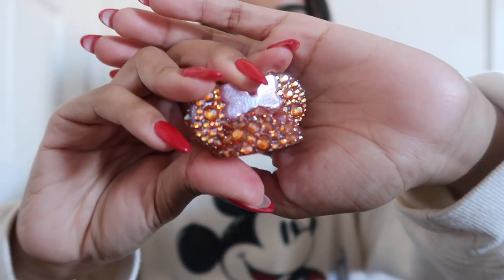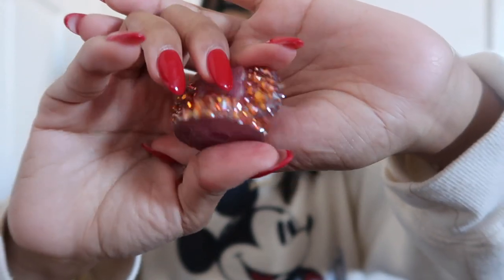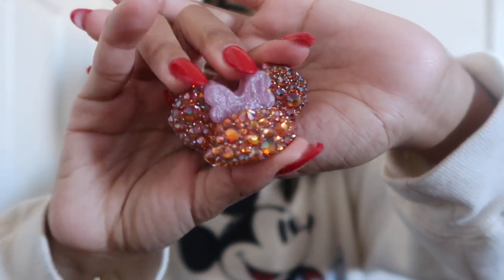Next one I actually got as a gift, and I can't remember who got this for me. I think Kayla actually got this for me, and then she got a matching one, but I could be wrong. It is rhinestone. This one's so pretty, and it has a little bow, and I have no idea where she got this from, but I think it's really cute, and it looks really good with the rose gold Christmas cup from last year, so this one matches that one perfectly.